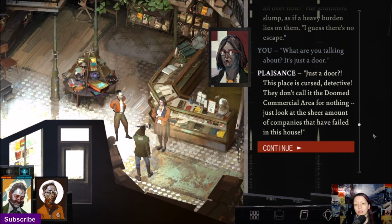This place is cursed, detective. They don't call it the doomed commercial area for nothing. Just look at the sheer amount of companies that have failed in this house. Have you ever thought that maybe it's just a bad location?